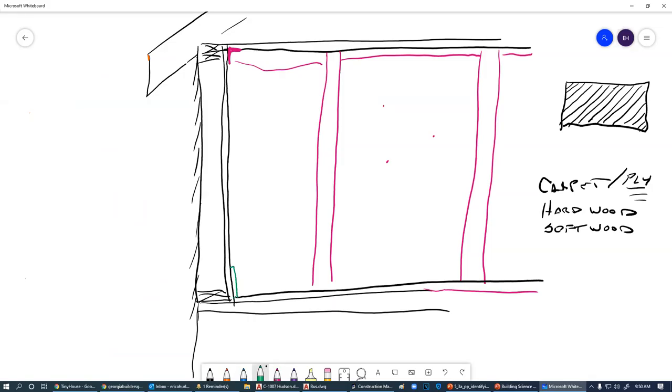And so we have our baseboard. Hopefully we have a baseboard. If we don't, add a baseboard. Because we have gypboard here, and we have an unknown product here, probably either hardwood, softwood, plywood, OSB, any number of things that could be for the subfloor and then the finished floor. Because these are dissimilar materials, they expand and contract at different rates. So what do we do? We go right in here and we can caulk the heck out of that.